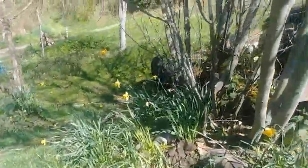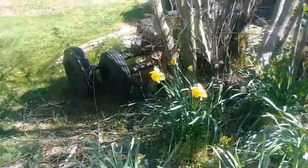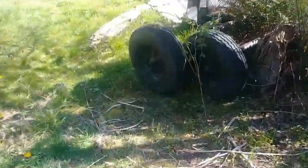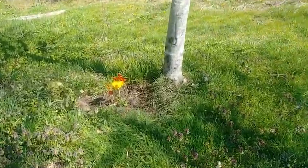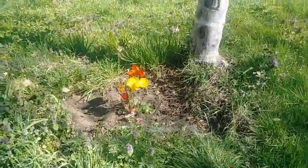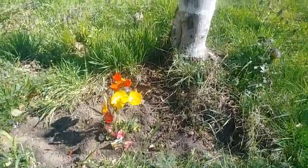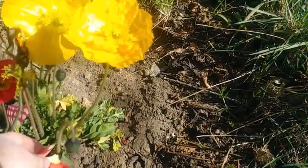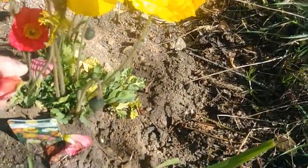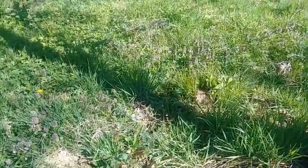Oh, there's some of my daffodils. Most of them have already finished blooming, but I've got a few that are still coming on. Oh, I just planted these poppies here under my tree. They're looking pretty healthy. Oh, I see that some of them are finished blooming. I'm going to collect these petals. Wonder if there's something I could do with those petals.